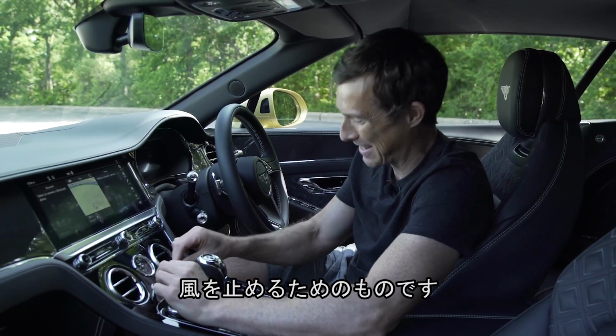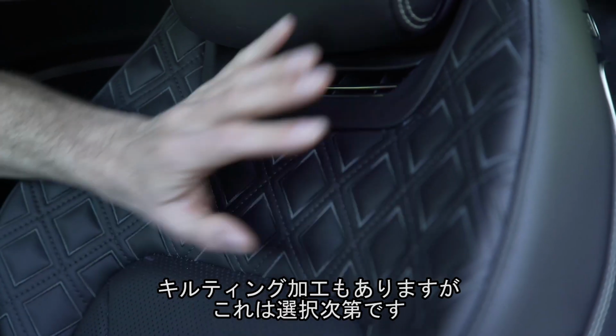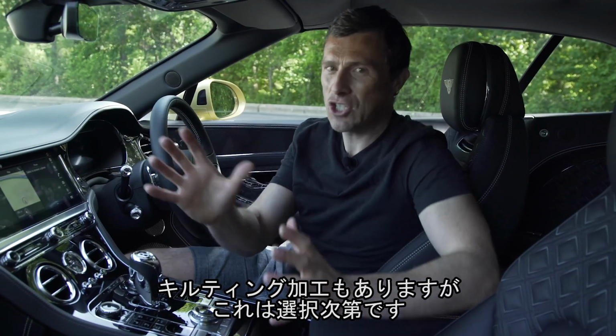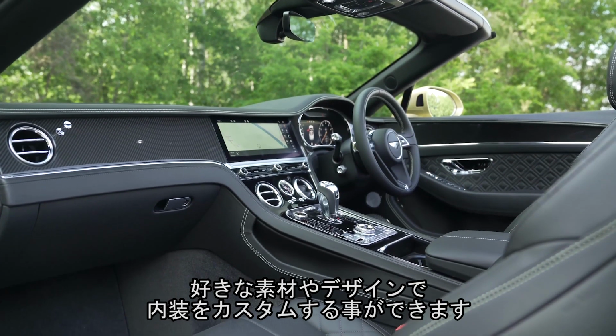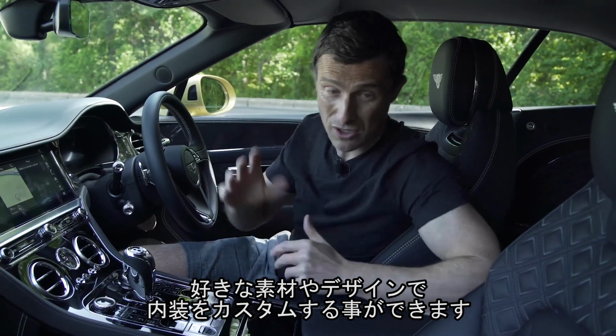The air vents to stop the air coming in and out. There's quilting on the seats on this particular car, and you can choose how you want it really. If you go for the Mulliner program, you can just basically design the interior as you want it with lots of different materials, colours and what have you.